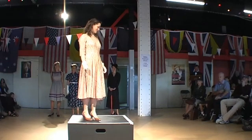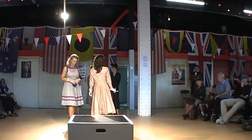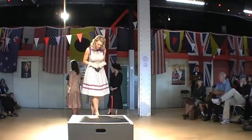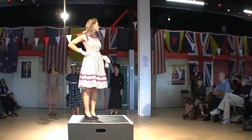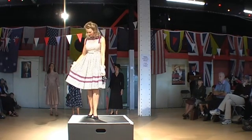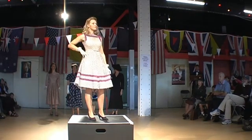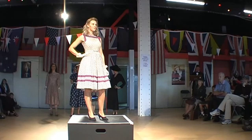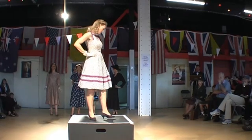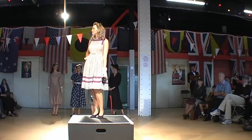Our final dress, modelled by Sam, is a delightful little sleeveless summer dress in purple soft cotton fabric. It has a full skirt complete with net underskirt and pretty ribbing detailing on the shoulders and around the base of the skirt. By the mid-1950s, Britain was moving out of austerity and towards a bright new future.